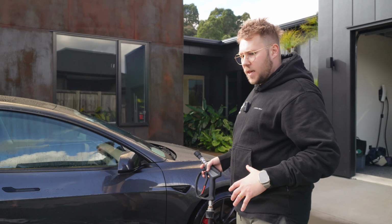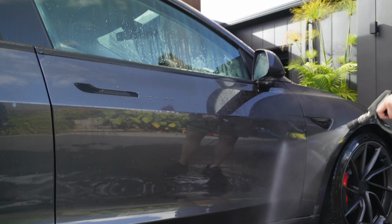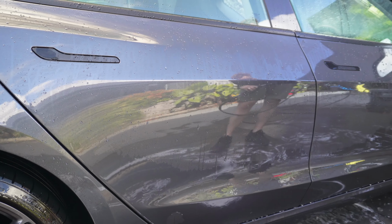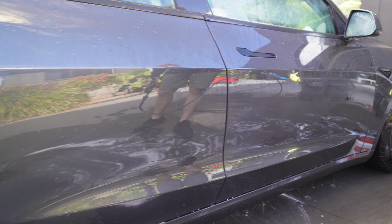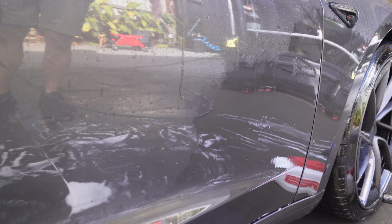Okay, so now that the soap's had time to dwell, we've also rinsed it away. I'll show you if any of the hydrophobics have been restored. And I think what you can see there is it clearly hasn't. We might have a little bit more shedding of the water, but definitely not those tight water beads that you would expect from a ceramic coating as if it was applied new.